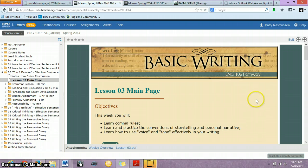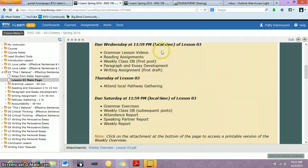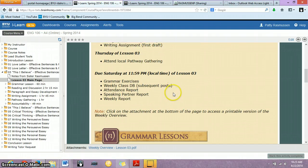All right, let's get down to the nitty-gritty of what you're going to be working on this week. Here's the overview on when things are due. Of course, make sure you do all the preparatory work first. Get your discussion board initial post done by Wednesday. And very importantly, the first draft of the writing assignment is due this Wednesday before midnight. That way, you can take copies of it to your pathway gathering to gain feedback right from the get-go. All the feedback that you get is very, very helpful so that you can continue working on and revising your essay. So make sure you get that first draft done and that it's as good as you can make it at this point. And then Saturday, make sure you get your response post done for the discussion board and then complete your reports for the week.